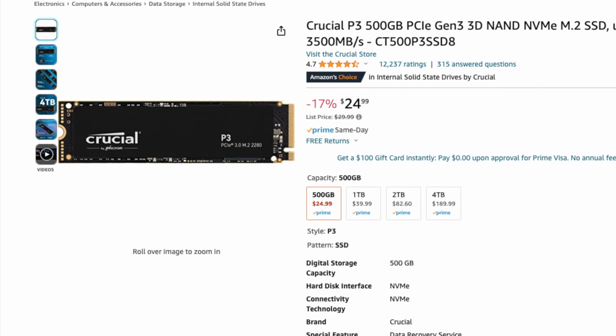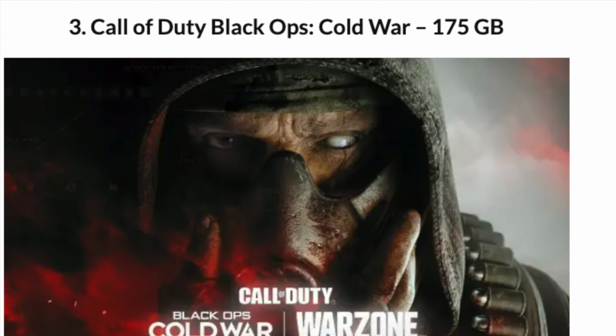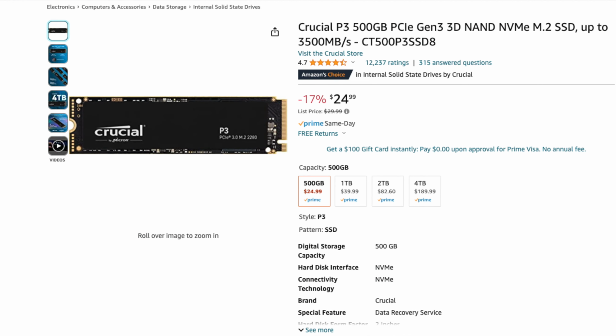And I went with a 500 gig because games are so big now that a 256 gig will probably fit one big game and the OS, and that's about it. So do yourself a favor and go with a 500 gig.